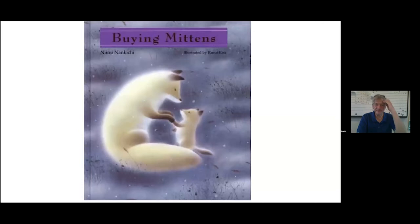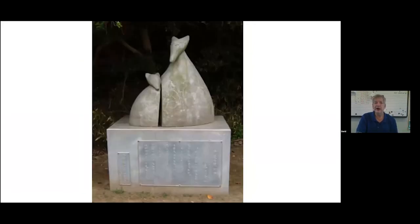Buying Mittens, a classic Japanese folk tale about a mother fox teaching her baby how to go into town, into people town, and buy mittens. There's a museum dedicated to the author, and at the museum there's a statue of that mother fox and baby fox, and I thought that was very moving, and I want to include that.